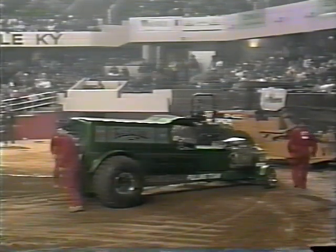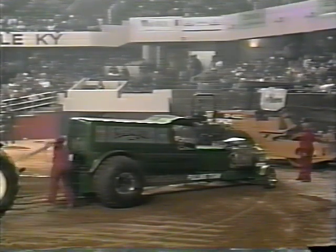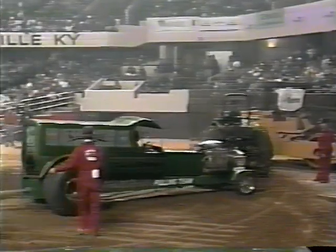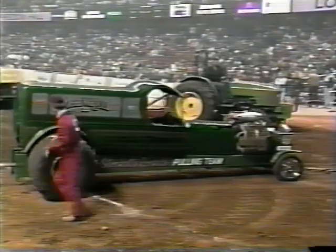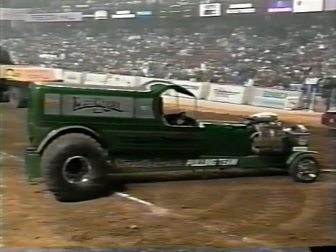Well, here he comes, the old man of the class. Boy, if he gets me for saying that, I'll tell you. John Heilman from Rockford, Ohio. Hey, John has sold his tractor, and he has kept his two-wheeler, though. And he continues to pull with the Golden Thunder machine. John Heilman out of Rockford, Ohio, as he comes to the line.